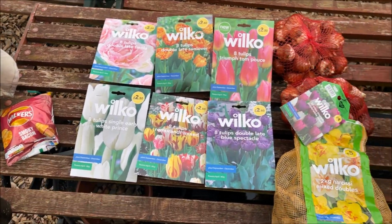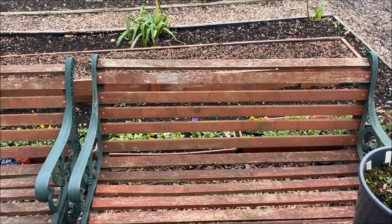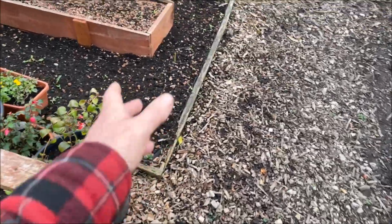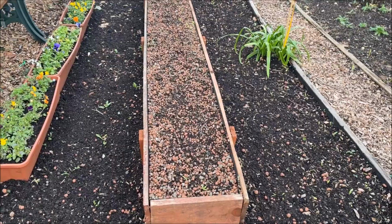They're optional, but these are what we're going to be planting in this bed just over here. We're going to cover them in these tulips all around here. Now we've already got a load of daffodils in here, but we're going to put them around here in this bed.